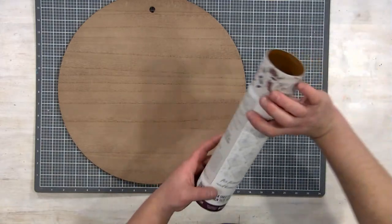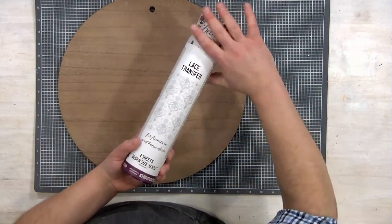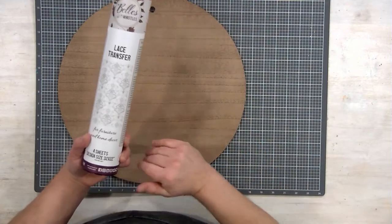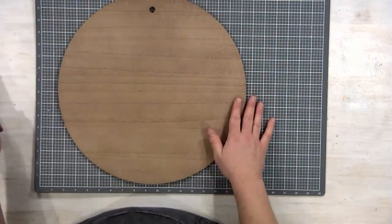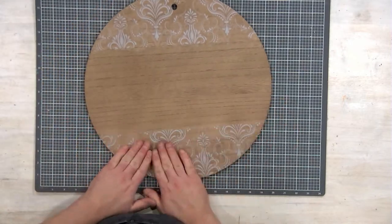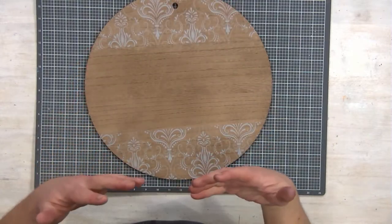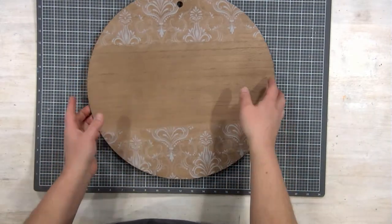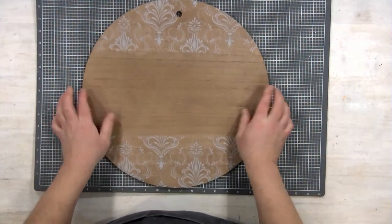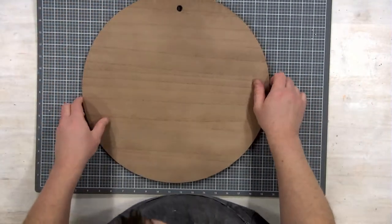Now, this one is called the lace transfers. You get four sheets. So these are not reusable. These are not something that you can put on and wipe off. Once you put this on and it's on your surface, ta-da, it's there. So you're not going to be able to get it off, I don't even think with a wipe, because you can see up close, you can almost see the sticker look, but isn't that gorgeous? It's very muted in the background. So I'm going to show you how we did that. So we're going to start with that.